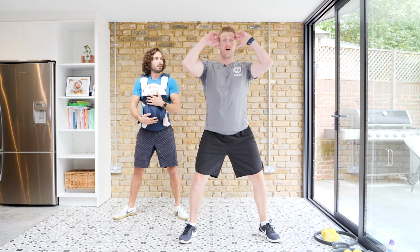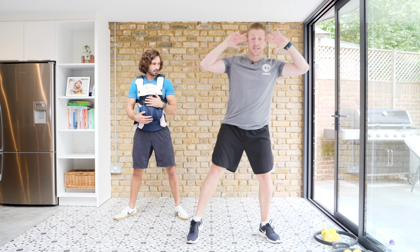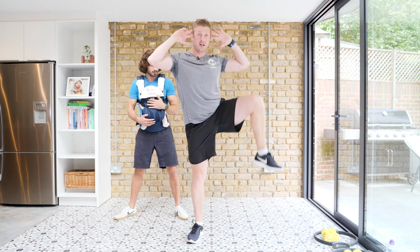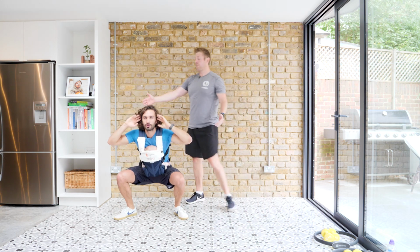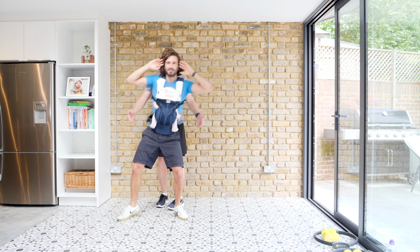We're going to bring our arms up and open our chest there. Now we're going to half squat, and we're just going to pulse our knee off the floor. Side to side. Right, so hands behind, just by the side of the head. So really open your chest up. That's it. And get nice and tall.